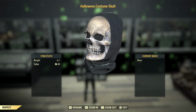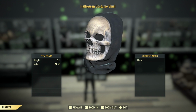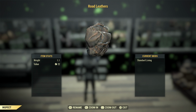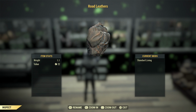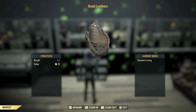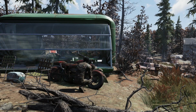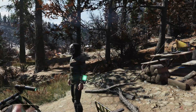There's a dude in a wheelchair. Don't push him down the steps, just take his mask from him. He's already dead, don't worry about it, okay? And then get your rogue leathers, okay? This is like a Mad Max kind of outfit. You can get the mask at the Pumpkin House, and you can get the road leathers purchased from Cunningham at the White Springs Resort. Now, when you put all these together, like I said, you get the Ghost Rider, okay?